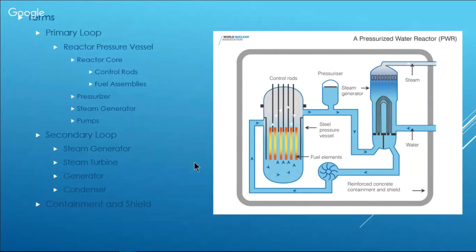So just so we're all on the same page, we're going to cover some of the terms so people know what we're talking about, right? The primary loop is going to be the loop with the reactor in it, that has the reactor, the pressurizer, and the pumps. Inside the reactor, you're going to have fuel assemblies and control rods. Fuel assemblies hold your fuel, which we'll talk about a little bit more. And control rods are used to slow down or control the reaction rates for fission.